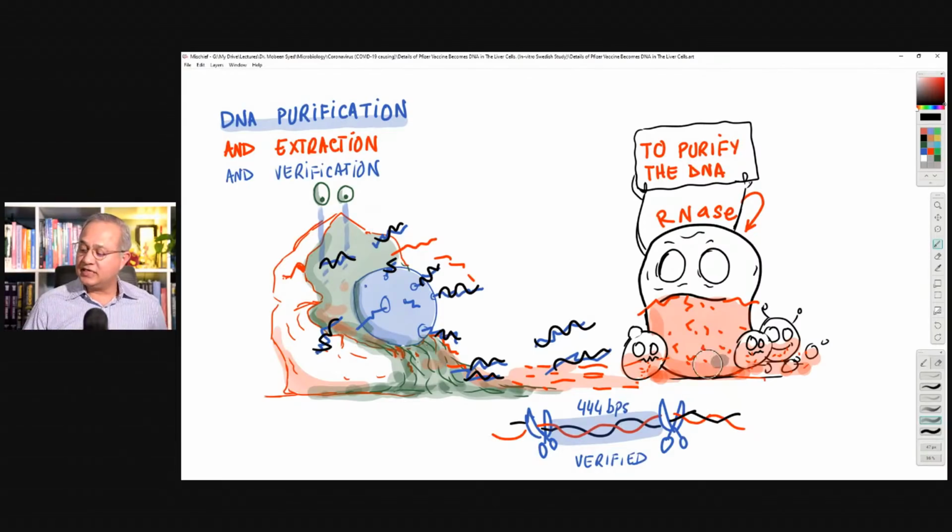What they do is they have enzymes called RNases. Whenever we use the word ases, that means something that would break down something. DNase means breaks down DNA. RNase means breaks down RNA. Protease means breaks down protein. So here we have some RNases. Now they put those RNases on this material so that the RNA is removed.